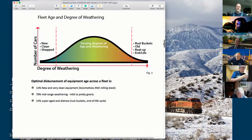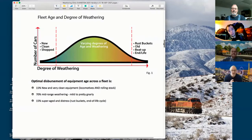Addressing that, and how that works into what we see here: vertical is the number of vehicles, and the degree of weathering runs across the horizontal axis. So 15% on the new side, very clean. 15% on the aged side, very distressed, rust buckets, end of life cycle. And that 70% in the middle is where you can have some fun telling a story. The fun really is on either end.